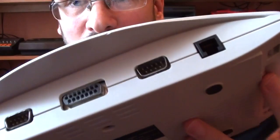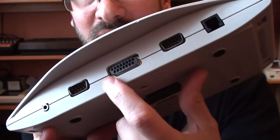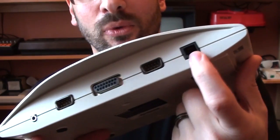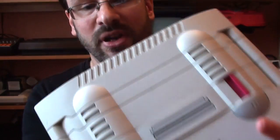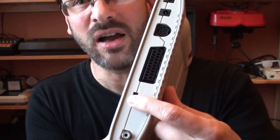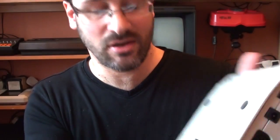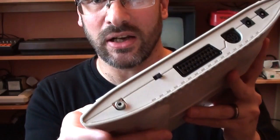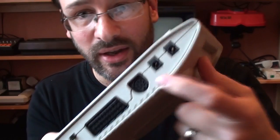You've got your pretty much standard 9-pin Joypad inputs there. That, I believe, is a serial port, might be a parallel port, not sure. Some kind of network input thing there. Headphone socket, on the back here, SCART output. I don't know what that switch is. I'm pretty sure it's not an on-off. No, it's not. It's probably the video channel. RF output there. Monitor output there.